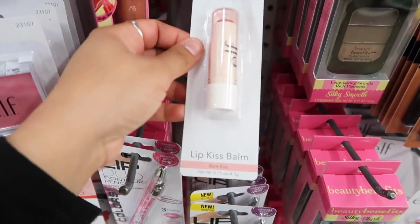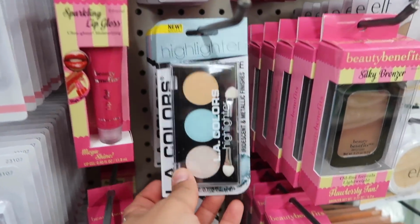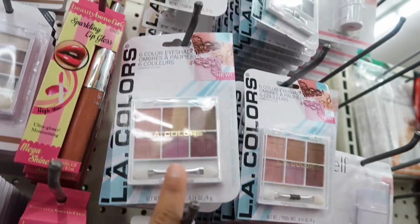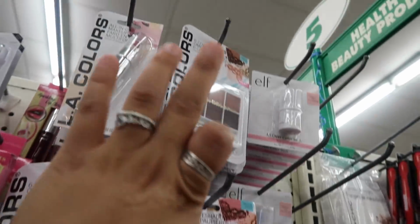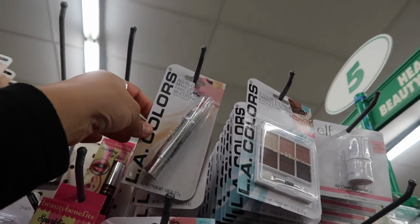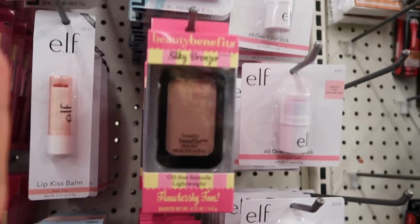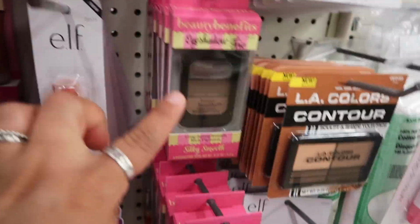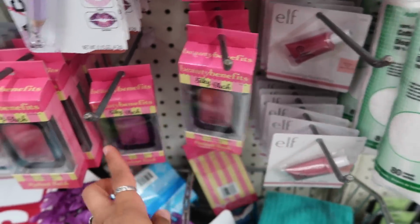They have e.l.f. lip kiss balm. There's Spirit Kiss, more Bear Kiss, LA Colors highlighter palette. Look how pretty these are. And then this one, which is Playful, which supposedly they're new, but I've seen them. There's Playful, Holly, LA Colors all-in-one makeup lipstick in pink satin. More of the Beauty Benefits, Biscotti, Hazelwood, Earth, Jam, and then this one is in Merlot and Jam again.